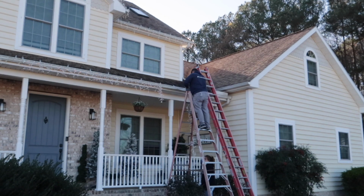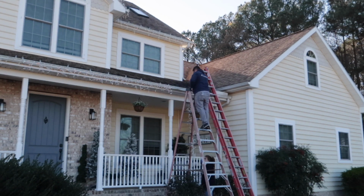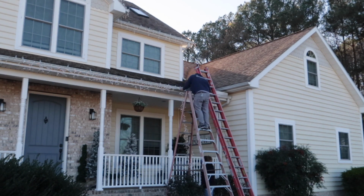I do let them nest. I don't bother them. But I thought it was funny that every single one of those baskets had an old retired bird nest in it.